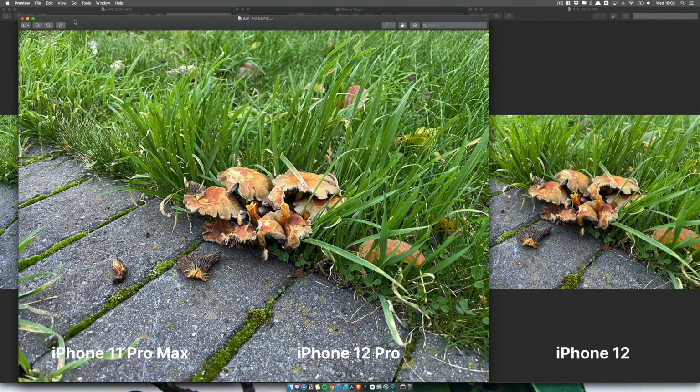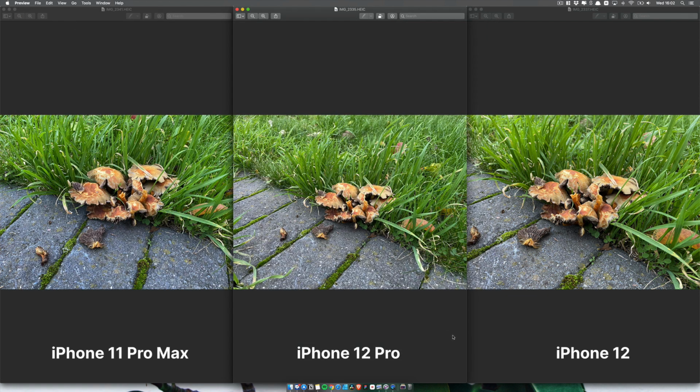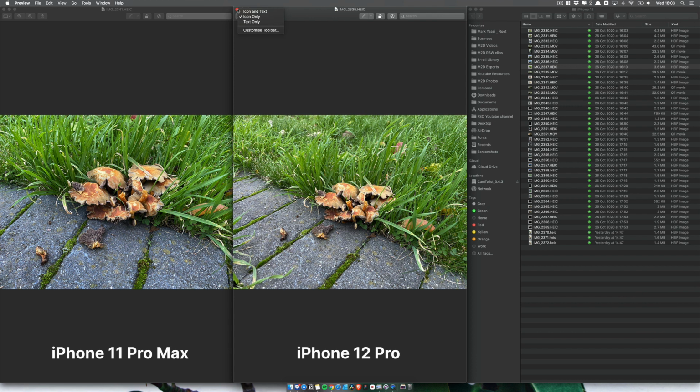All right, so this is a bit more zoomed in. They're super close to me. It's hard to pick a winner here. If you had to force me, I'd go 12 again. I know. I like colors apparently. I'll go 12 again. But this is much closer. All right, cool. On to the next test.